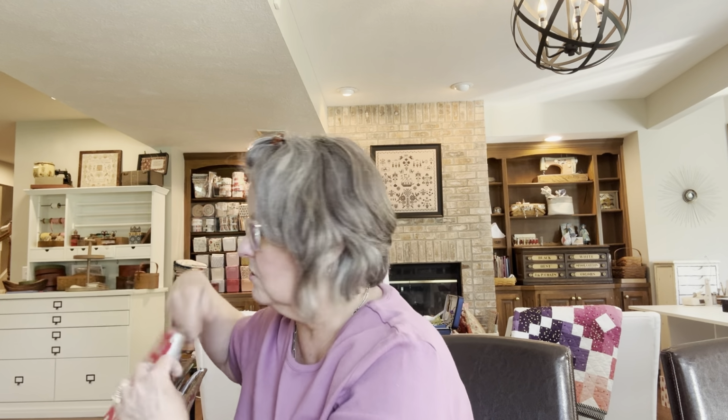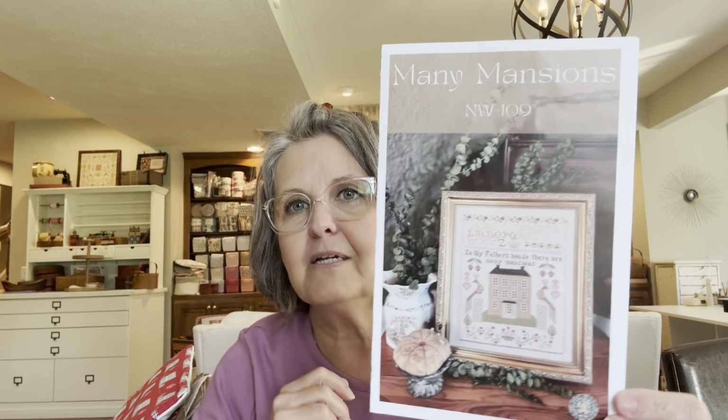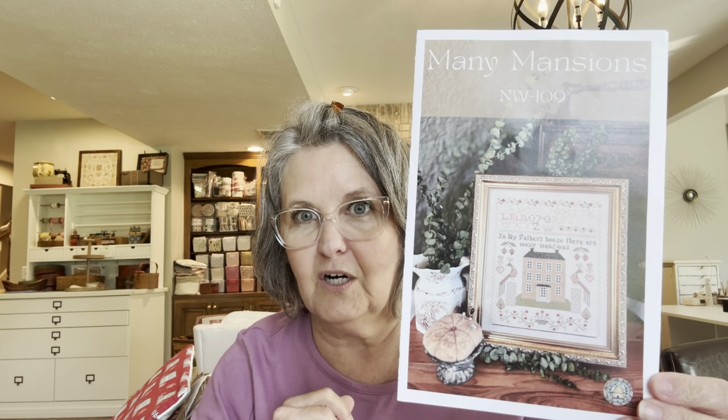We'll see which one I choose. What are you? Oh, this is not one of those options, but these are two whips that I've worked on since we last saw one another. I'm loving Mini Mansions by Annie B's Folk Art.